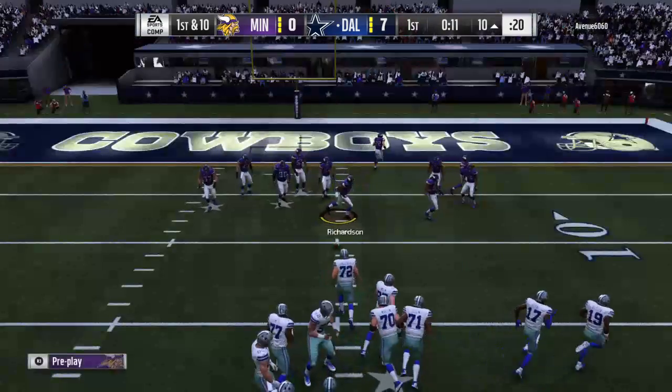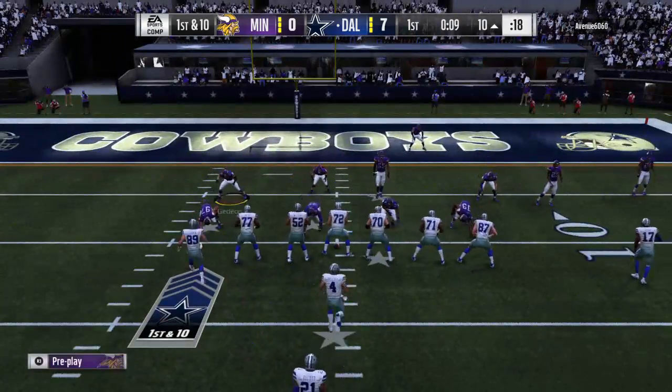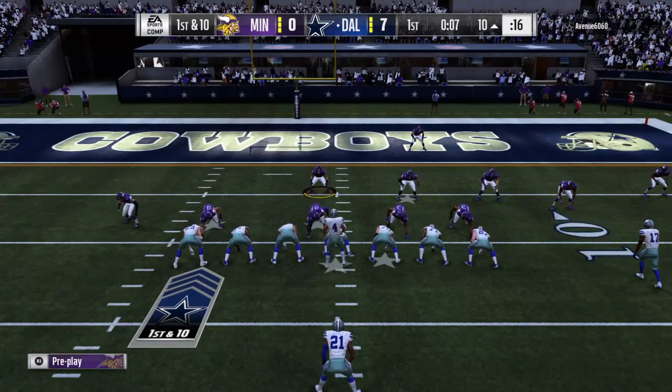A first opportunity in the red zone for the Cowboys. They've got a 1st and goal from the 10-yard line.